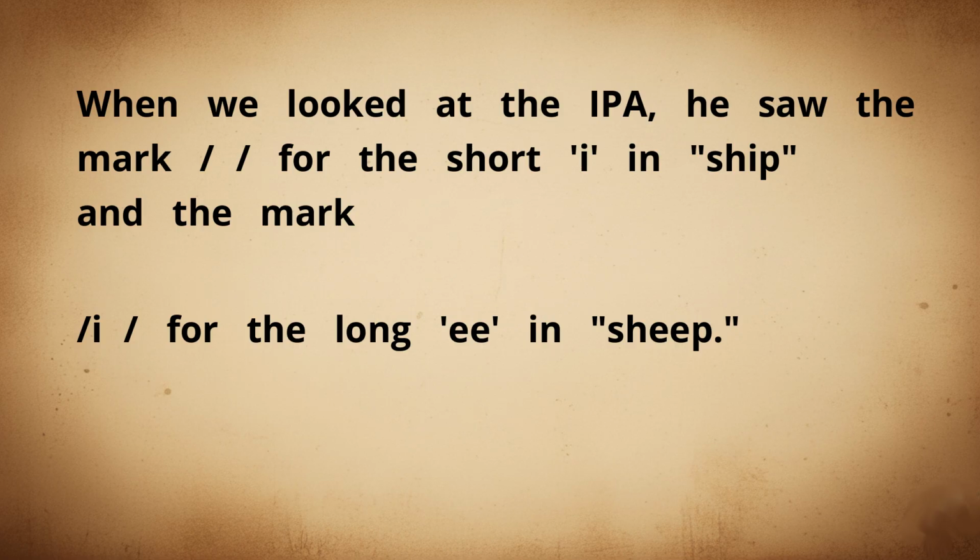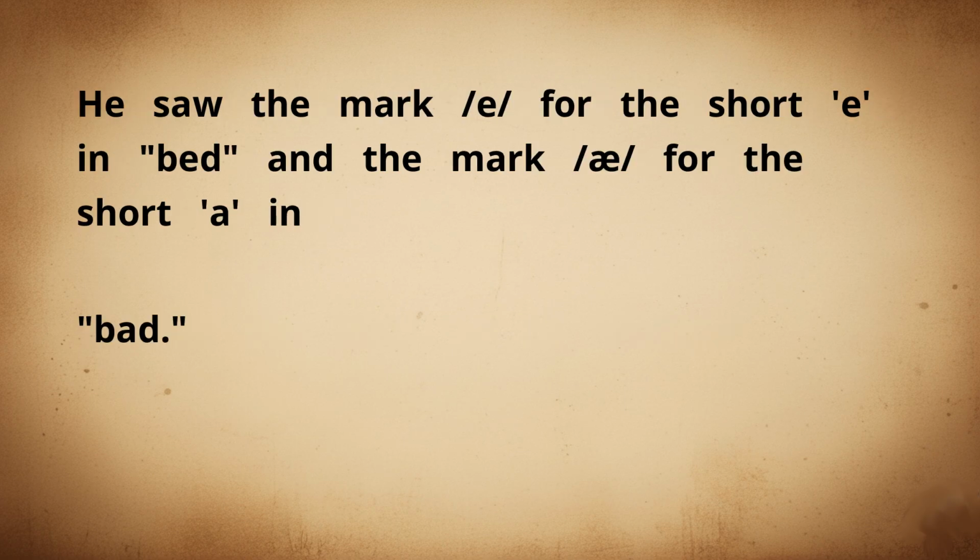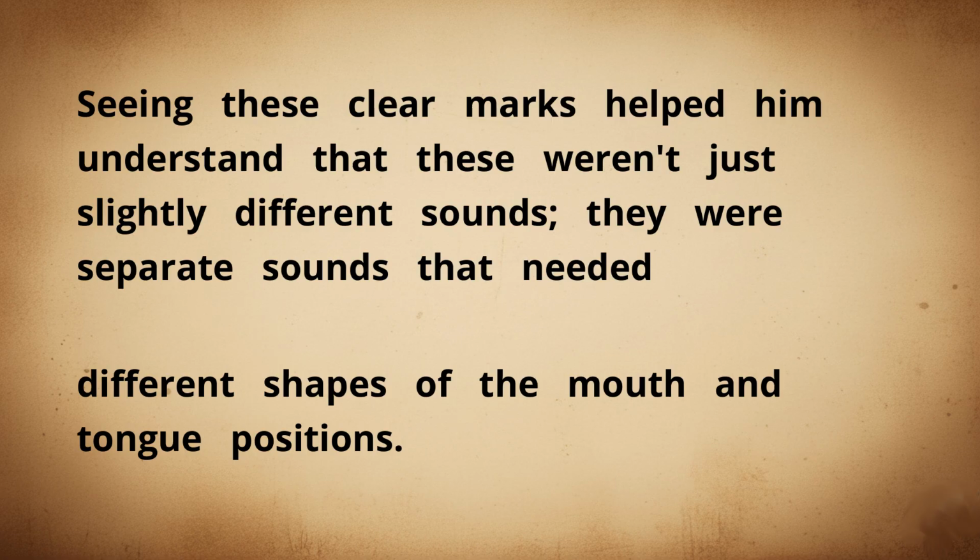When we looked at the IPA, he saw the mark /ɪ/ for the short I in "ship" and the mark /iː/ for the long E in "sheep." He saw the mark /ɛ/ for the short E in "bed" and the mark /æ/ for the short A in "bad." Seeing these clear marks helped him understand that these weren't just slightly different sounds, they were separate sounds that needed different shapes of the mouth and tongue positions.